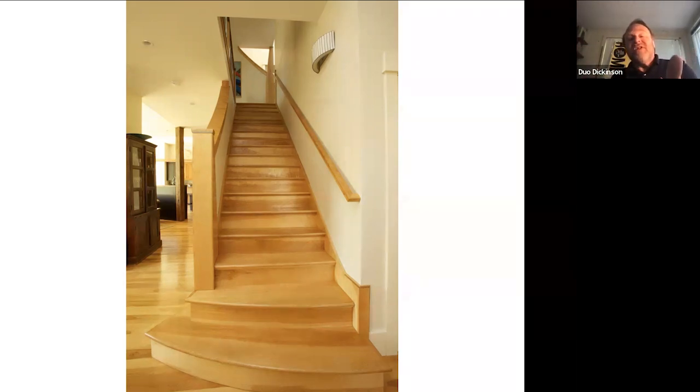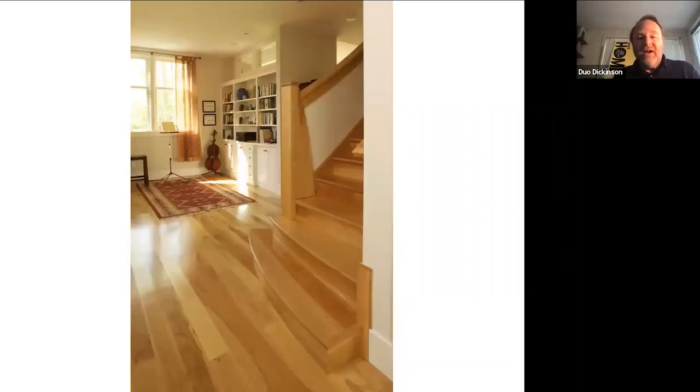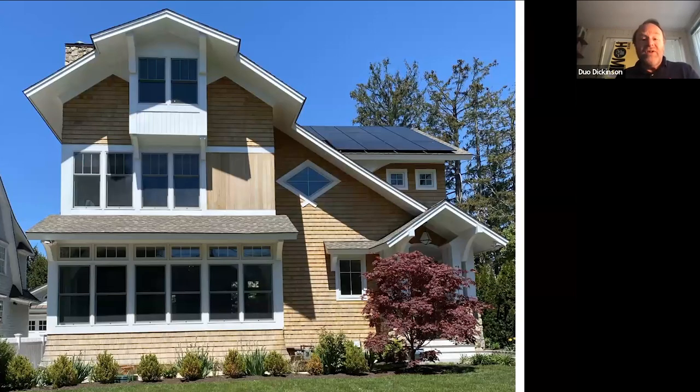You see the stair going upstairs beyond that, going up with that curve. So you get a sense of what's going on, just taking a look at this photograph. And as you walk in, the stair turns you to the light and to the living room, which is around the corner. Now, the next one I'm going to show you is more involved.